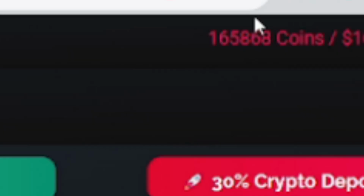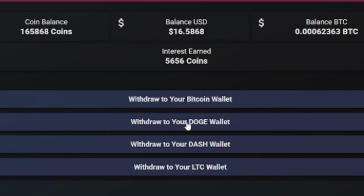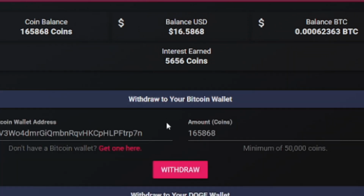Okay, so now we've come across and we're going to show you how you're going to redeem these coins. So if we come across to our account here, you see you've got to drop down and it says withdraw. Now it says here you can withdraw to your Bitcoin wallet, a Doge wallet, Dash wallet, Litecoin wallet. Okay, so I'm going to do it with my Bitcoin wallet.